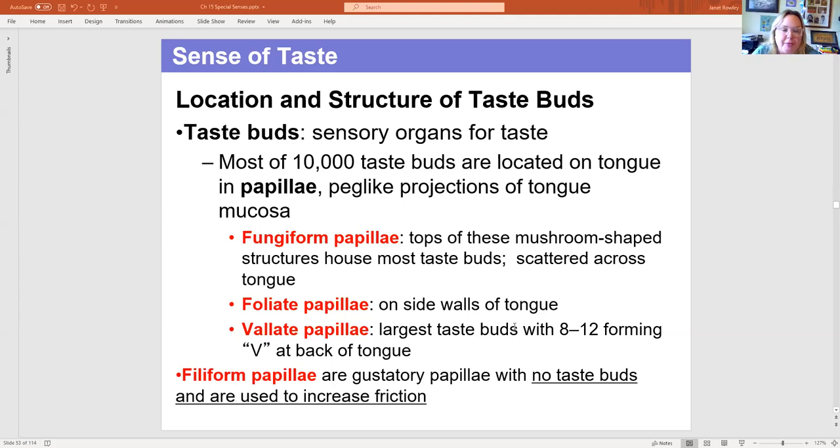We have foliate papillae. Those are found on the side walls of the tongue, and they also have taste buds. And vallate papillae, or circumvallate papillae. They can be named either way. They are the largest, and there are 8 to 12 of these that form a V in the back of your tongue. And then we have filiform papillae, which do not have taste buds. They are used to increase friction so that we're able to move the food around in our mouth.